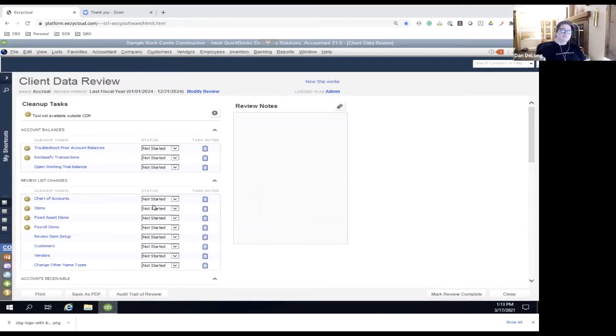The little icon there, if you can't make that out, that's an actual wrench. That icon is to let you know that this is a tool, and the tool's not available outside of CDR, Client Data Review. So you have to access the Client Data Review to see the tool, with the caveat that, yes, if you're a Pro Advisor, you can log in as the accountant and see some of these tools.